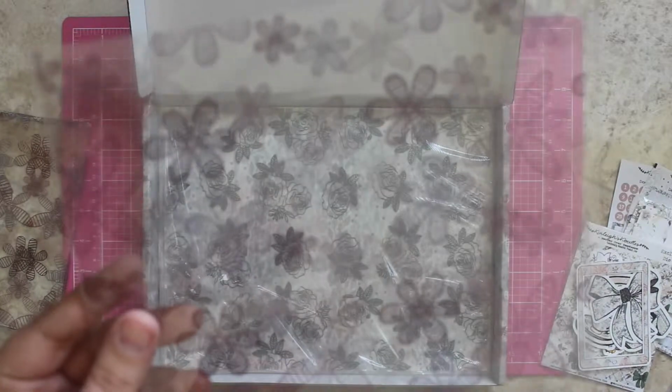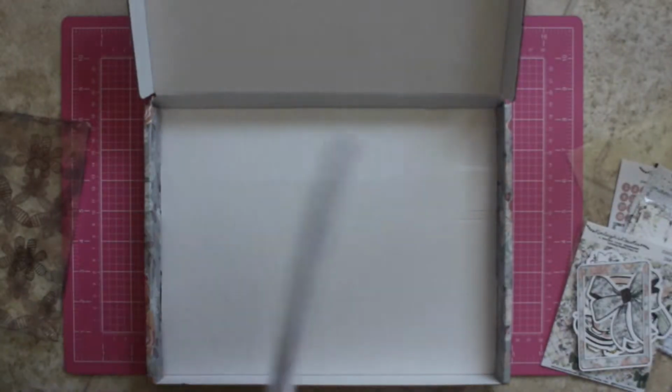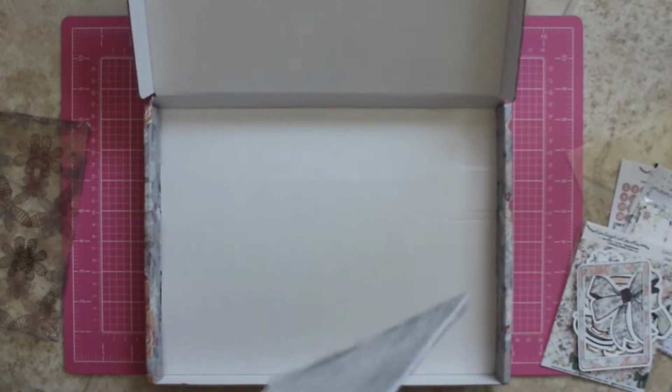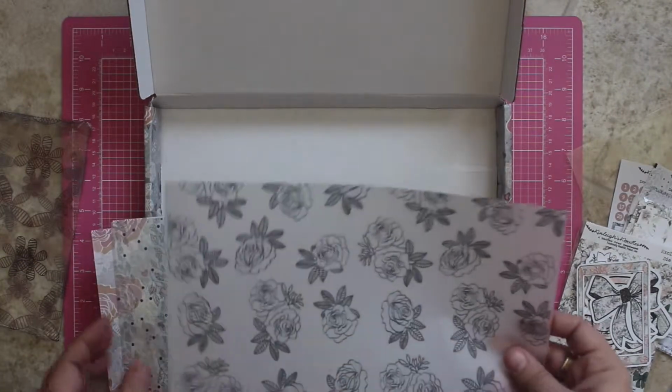So we have an acetate with this floral pattern. There's no foiling on this one, but it's still really pretty. And then in this pouch, let me see if I can open this without tearing it up. And then in this pouch are the papers and vellums. And I think last month I had 3 vellum. So there's this rose one, which is so pretty. I love, love, love it.